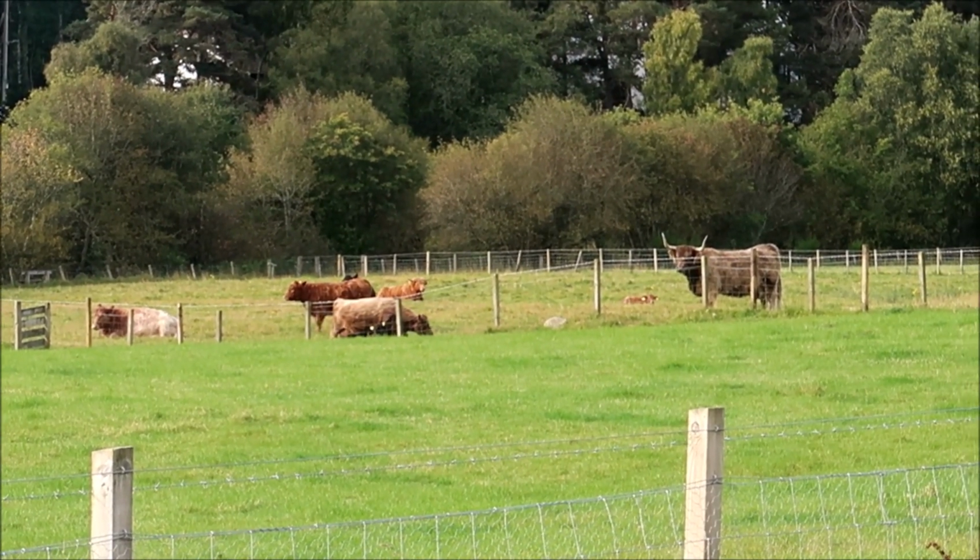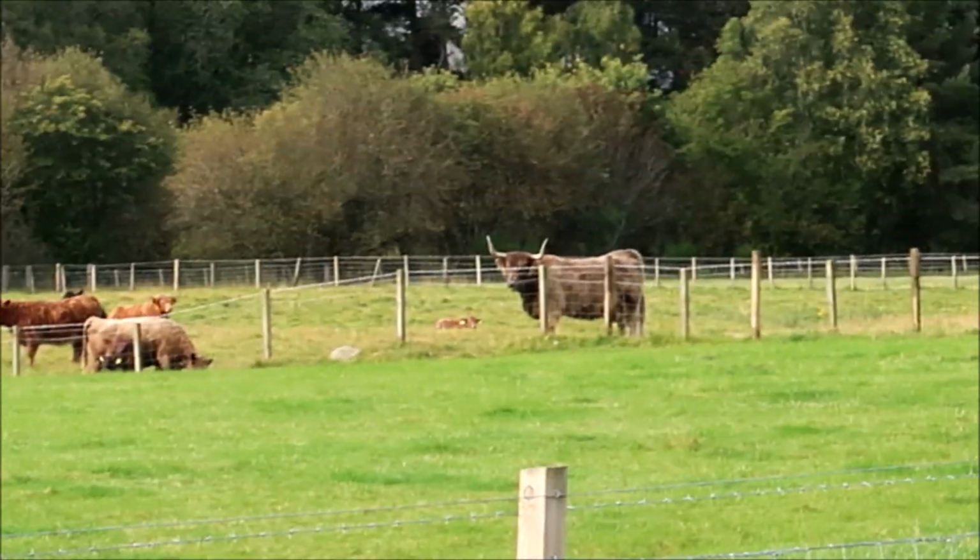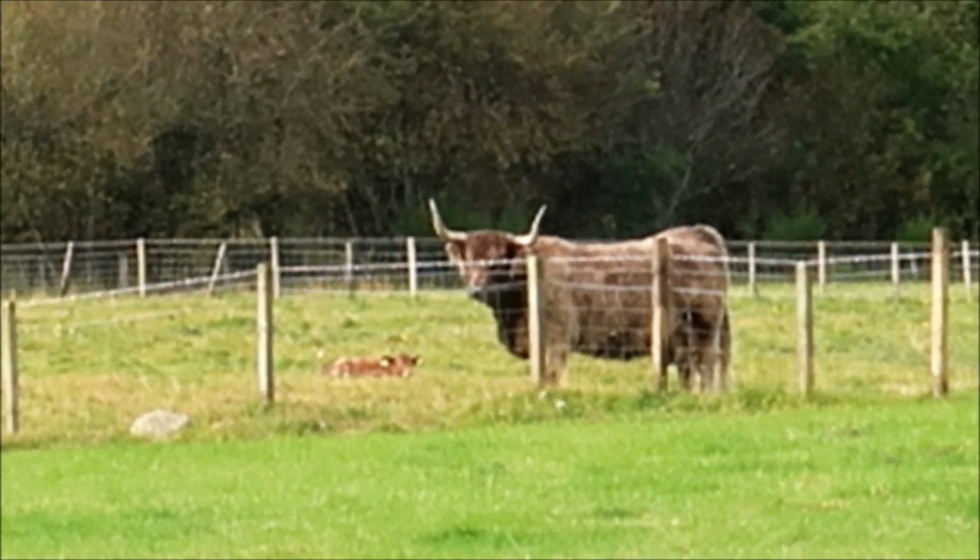Some livestock down on the bottom field there. The old bull looking at me.